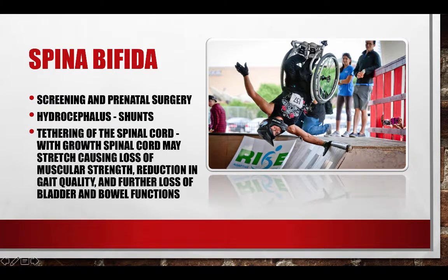So many of you know Aaron Wheels Fotheringham. He was born with spina bifida, and so he does have the capability of walking using crutches, but chooses for the most part to use a wheelchair. Again, he was born with spina bifida, and there's not really a cure for it, but with surgeries they can lessen the impact as much as they possibly can.